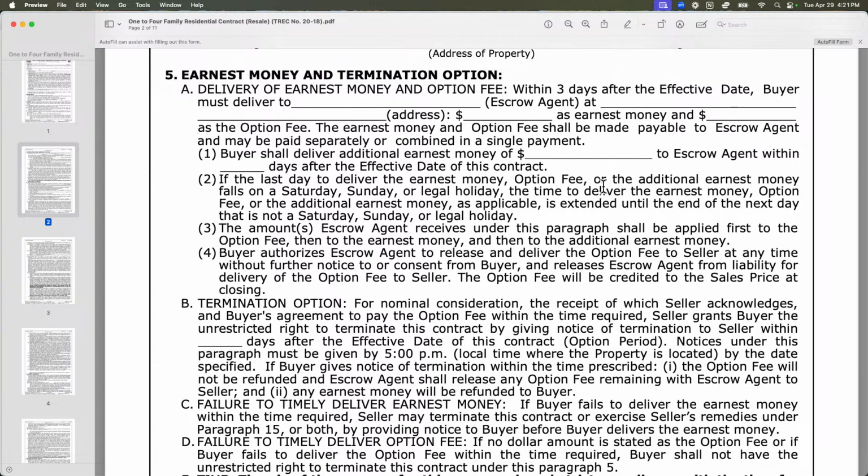Now, option fee. When it comes to the option, most of the time you're going to look at about 5 to 7 days of option, and you're going to pay about $100 to $200 for that option period. Within that option period, for any and all reasons, you can get out of that contract. So essentially, it gives you the option to get out for any and all reasons.